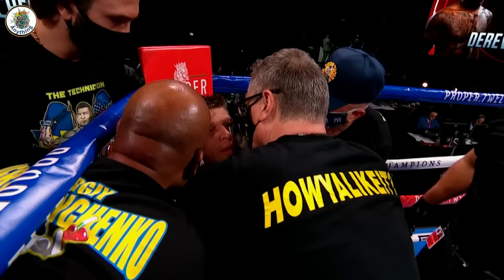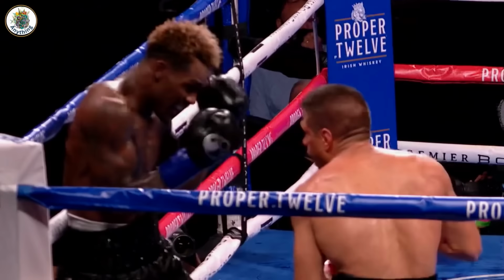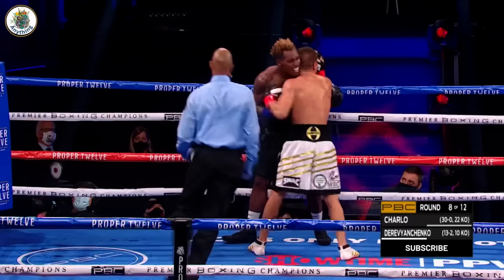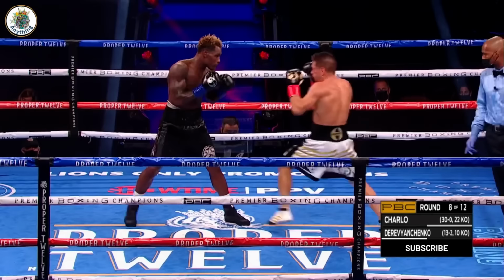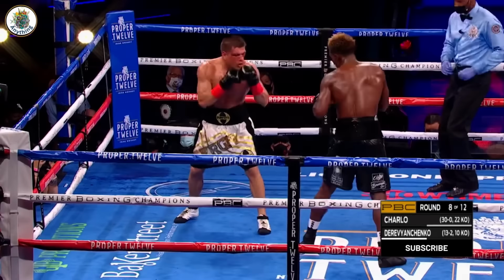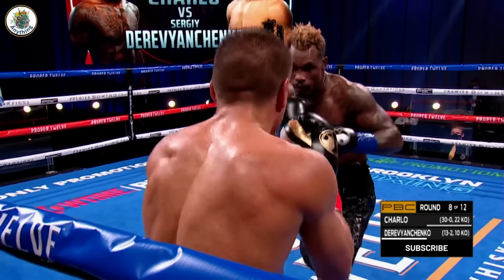Attack the body when you get inside. Don't go head on and throw the uppercut in the middle of it. That's getting on the inside, pushing Jermall against the ropes. Jermall Charlo in total control. I'm glad Derevyanchenko's willing to fight. He went up in front of everybody. He goes to show him that he has it. And Derevyanchenko came forward. Charlo covered up and now threw a kick. But Derevyanchenko really coming forward, trying to throw. The swelling is going to impair the vision of Derevyanchenko.